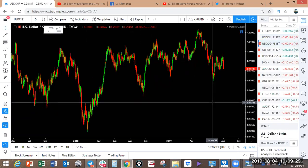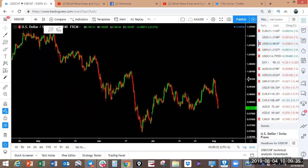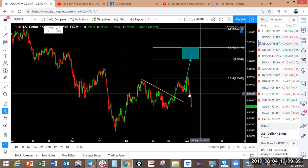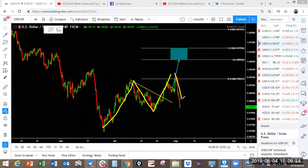US dollar CHF, you'll see there was a trade I showed on the trade setups last week that has not gone all the way as expected. It has made a few moves to the upside. So this was the setup from here. I expected this one to go into the blue box before dropping. It has now dropped before getting to the blue box. There's nothing wrong with that. It is still an accepted structure. It's a zigzag with a short C, right? So then we've got this move to the downside.